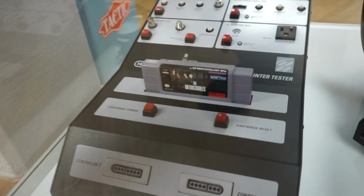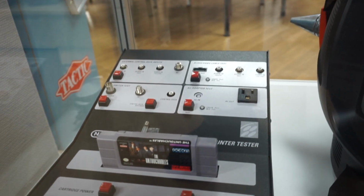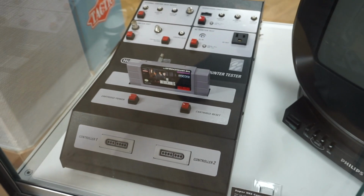But probably the coolest thing was this one, the test unit for Super Nintendo right here. And this is actually the American version, and this was used to try out cables, controllers and games without hooking it up to a TV.